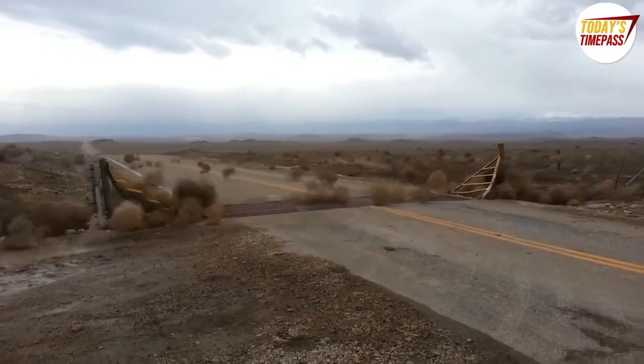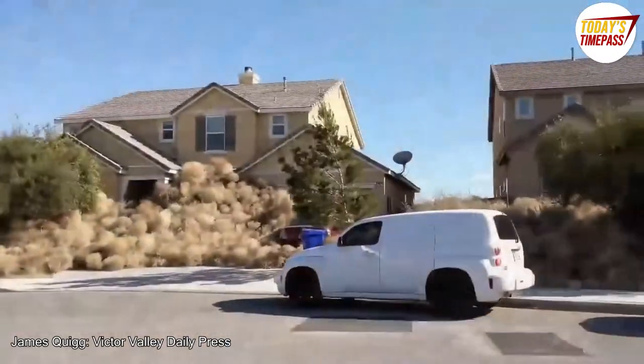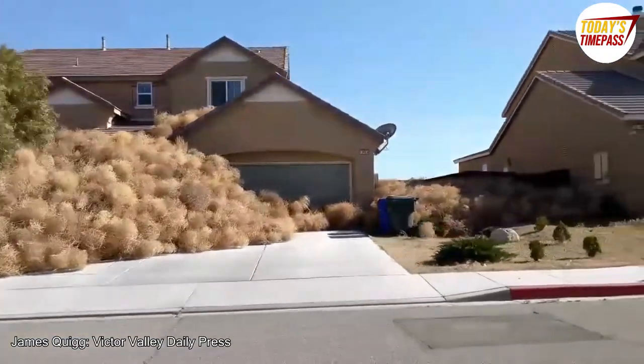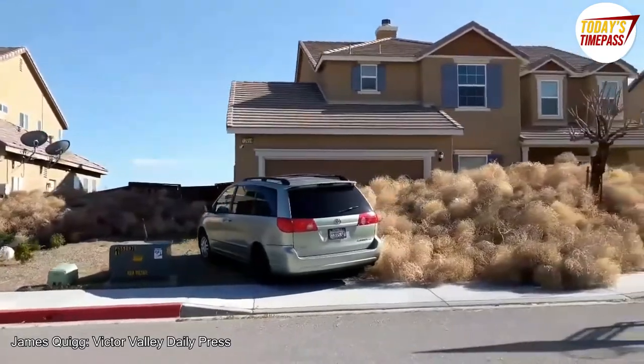These are tumbleweeds, and they are extremely efficient at moving in the wind. Sometimes they occur together, and they have the ability to take over entire towns. A few days ago, a city in California was completely taken over by a tumbleweed migration.